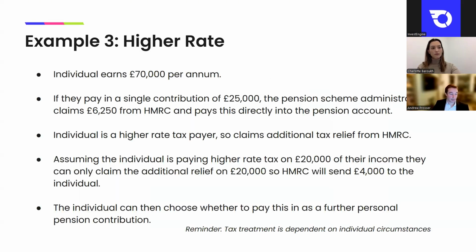Slide three, example three, sorry. Just a slight nuance here. This person, again, same person earning £70,000 a year, same as the last example, but wants to contribute a little bit more to their pension. So before the contribution was £8,000, we've now upped that to £25,000. And that means they obviously get a bigger government top up of £6,250 because the contribution's bigger.